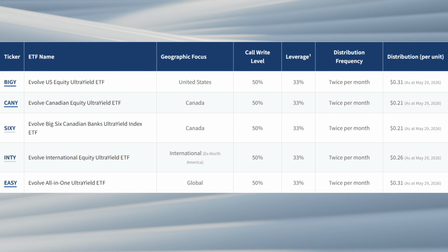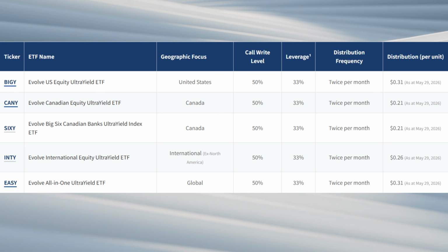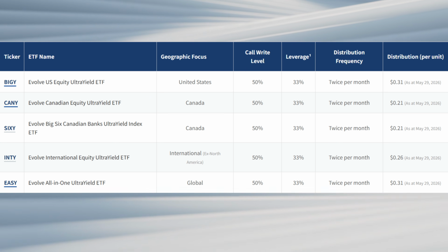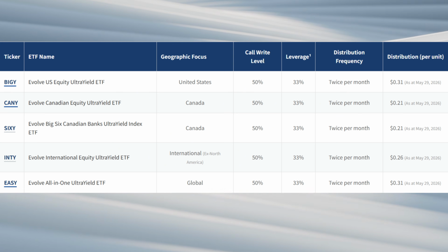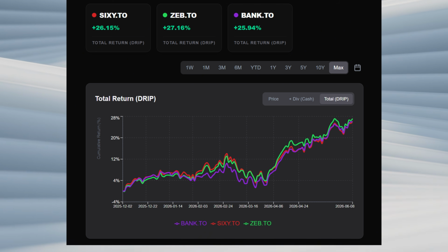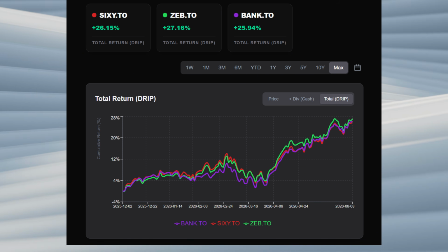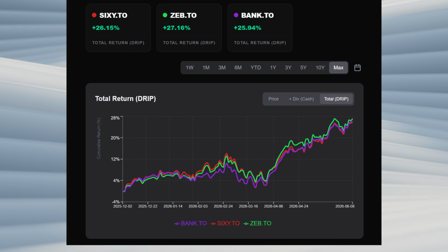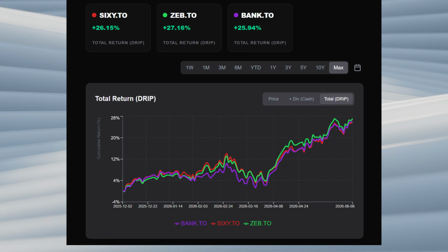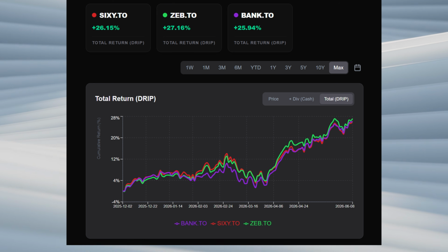It sounds aggressive, and it is. The yield numbers look impressive. But here's the thing, yield is just a number. What actually matters is total return, including distributions reinvested. Let's take SCHD as an example. SCHD tracks Canada's big 6 banks with 33% leverage. When you look at total return, distributions reinvested, it comes out roughly in line with both ZEB, which tracks the same big 6 banks with no leverage or option strategy, and Bank ETF, which runs a much more modest 33% covered call coverage with 25% leverage.